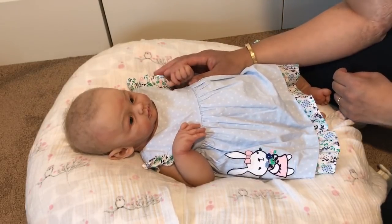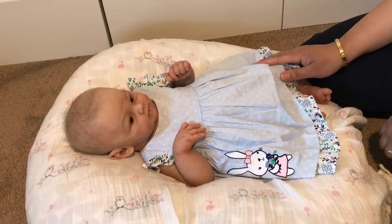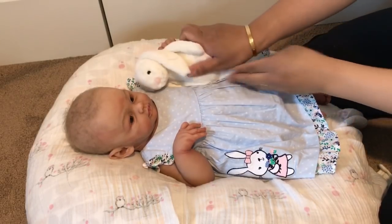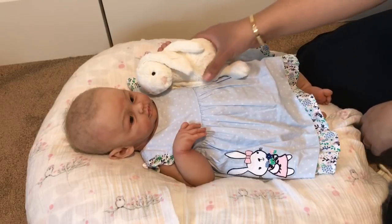And I feel like I need to get Maggie a bunny to hold or something like that, because, well, we can see what she looks like with baby Lynn's bunny. Aw, that's so sweet.